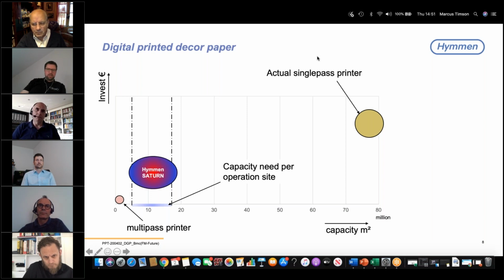As you said, it's 10% of your production, Thorsten, and with Hymmen machines, it's 90 million square meters digital printed per year, wood and stone designs. So it's possible, and it is something you have to take into account, but it's getting easier and easier during the last years.